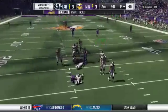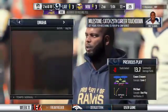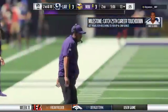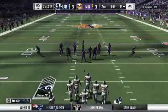Pressure coming from the Vikings, and they get there and bring him down. Well, that play was the very definition of fast, quick, and in a hurry. Suddenly, he was there. Yeah, blink of an eye. That happened fast and a big sack.